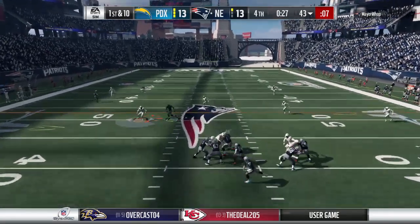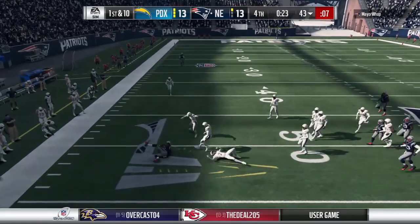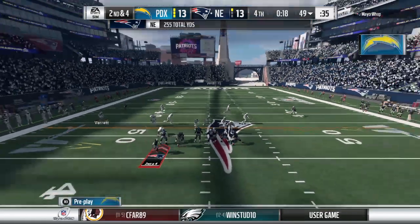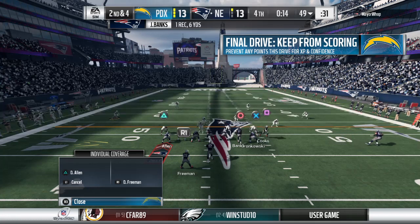Now Brady throws a quick hitter on the slant. That's complete. And able to break one tackle, but then quickly brought down. But a nice little gain. A gain of 6 there on first. Brady's saying let's go as he'll hustle him to the line.